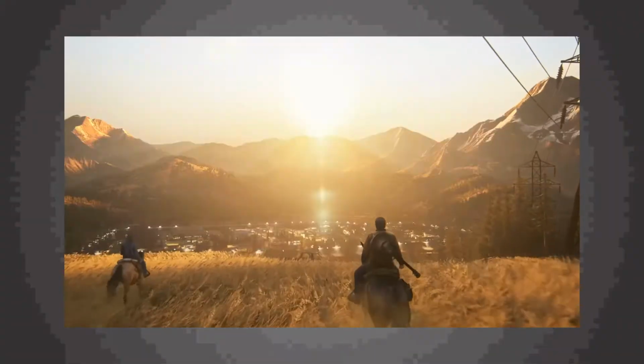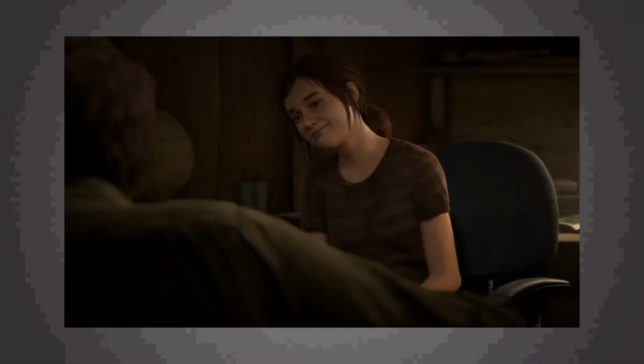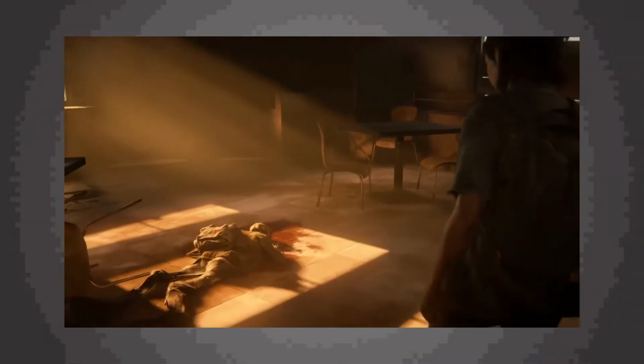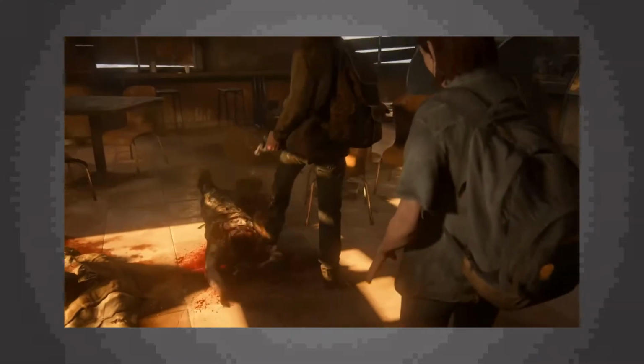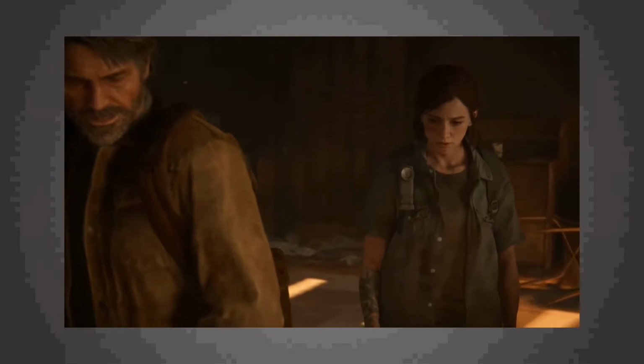Then one of the most recent collector's editions I picked up was for The Last of Us Part 2. And again, along with Final Fantasy VII Remake, Last of Us 2 was one of the most anticipated games of the year for me. The Last of Us 1 was my favorite game for the PlayStation 3, one of my favorite games from the last generation, and one of my favorite games, period.